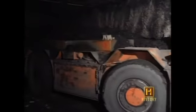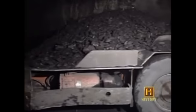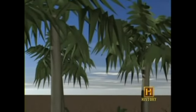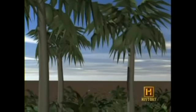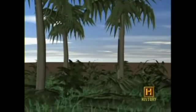These impressive technological advances are the culmination of a coal mining effort that reaches as far back as 3,000 years for a resource that was formed millions of years ago. Affectionately referred to as buried sunshine, coal is a fossil fuel formed from vegetation that grew in swamps as long as 400 million years ago.